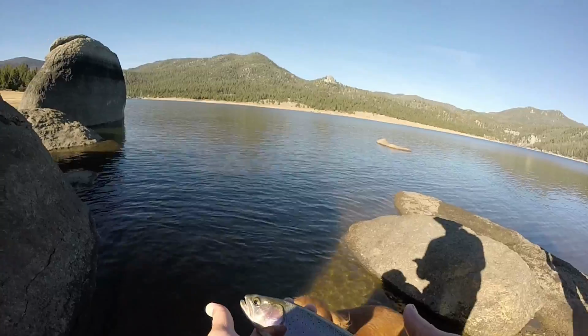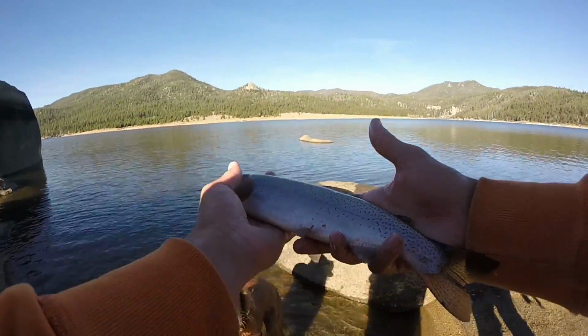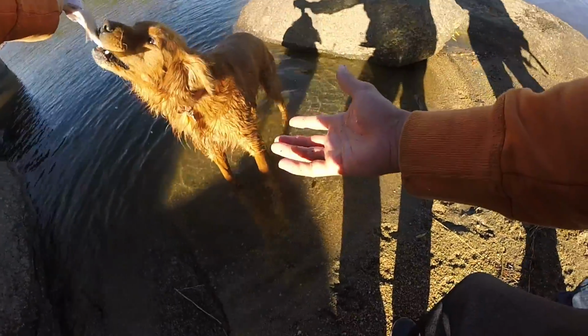I don't want to have a caught brookie and Winston. Winston says he's going to have him a lick. Come here. Would you look at that? Nice little rainbow trout. He says, I'll take a lick. You can have a scout lick. That's all you get.